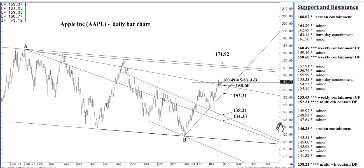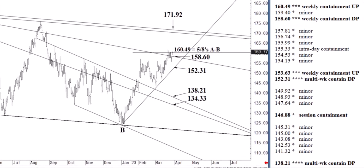Let's take a look at the daily chart, and you can see how yesterday, for the first time, we did close above that 160.49 5/8 Fibonacci level, which is AB, the all-time high from late '21 against B, the January low. We also, for the second time, closed above the speed line at 158.60. I think having closed above 160.49 may well be our upward trigger as we move into April trade. I do think that this 171.92 area is likely to be reached. I think 2 to 3 weeks is certainly possible.